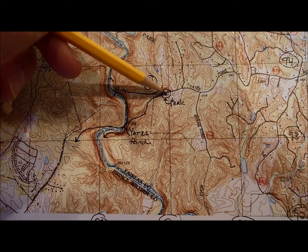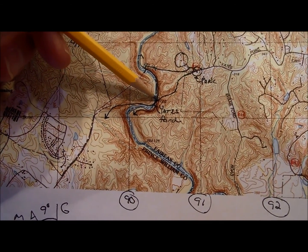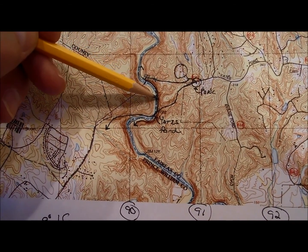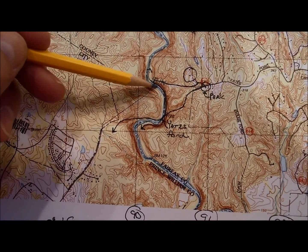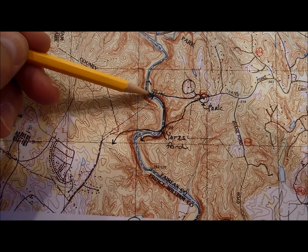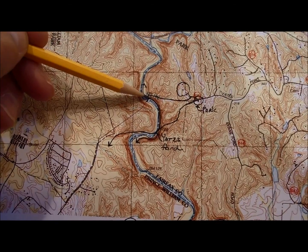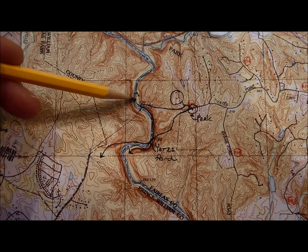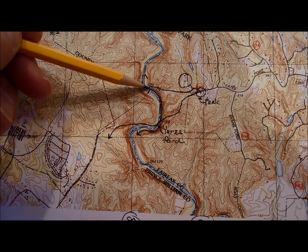So what I did was I started here, I hiked down to Yates Ford. Then I started hiking upstream here. This is part of the Bull Run Occoquan Trail. So I hiked upstream until I got up to here. Now when you get up to here, there's the remains of an old hydroelectric power plant that used to supply power to Clifton, which is right up here. So I got some pictures of that.